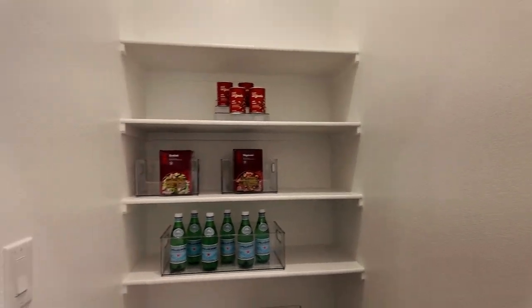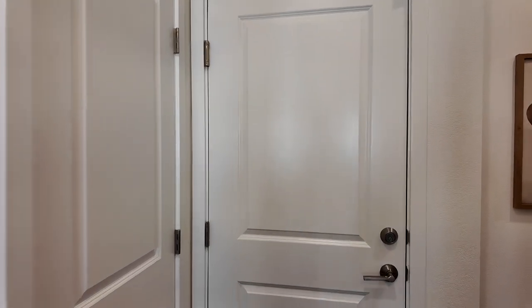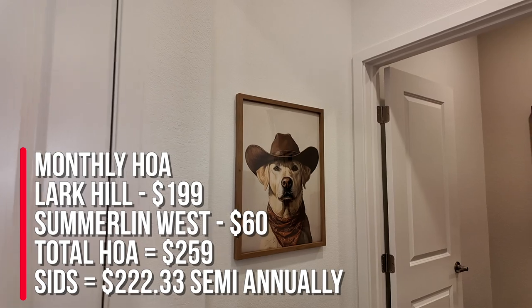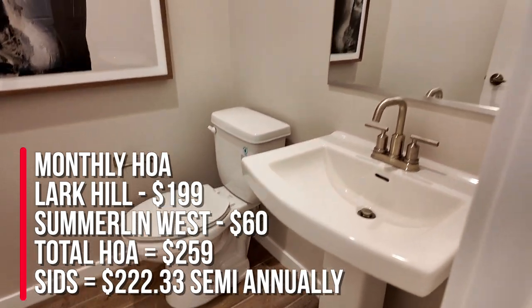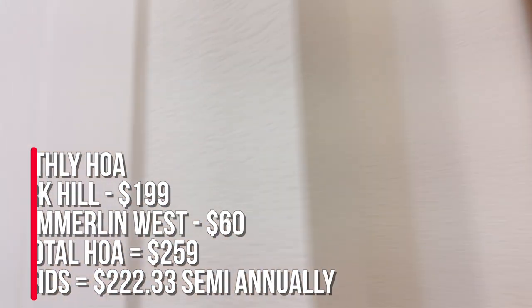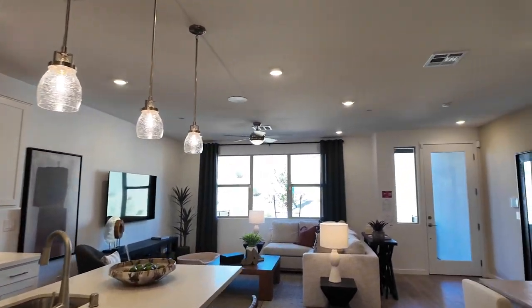We have the pantry separate right here. Now there's a total of 105 home sites, and the monthly HOA, there's 2 of them. This is not a gated community. So you have Lark Hill HOA of $199 a month, and then you have Summerlin West HOA of $60 a month, for a total of $259. There are SIDs, and the semi-annual SIDs is $222.33. Let's see if they have the garage open. Nope. Okay. I mean, for 1,600 square feet, this feels great. Mm-hmm.